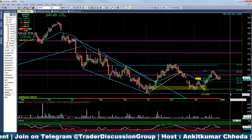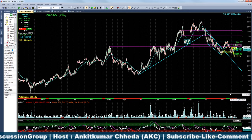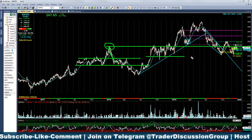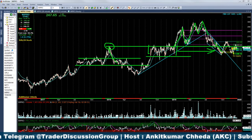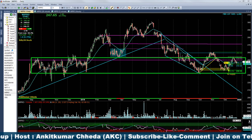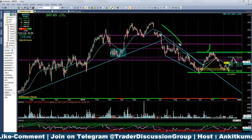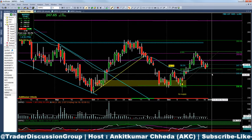Wipro. Okay, this was the point that got rejected, came down, formed a reaccumulation phase and broke out, and now it is moving down, tested that reaccumulation phase again after a year, and it is still trading in that particular phase. Okay, so this is the context. So I'm expecting a range here, between that low and that high. By the look of it, it looks like a redistribution, but let's see how it works out.